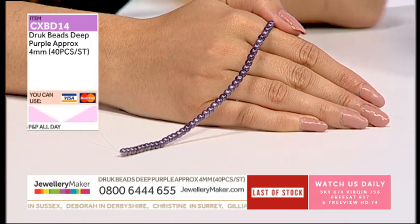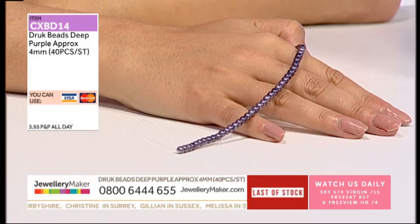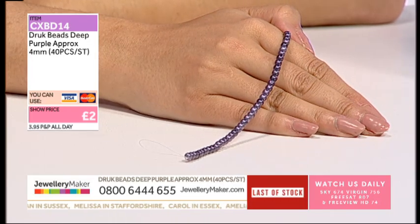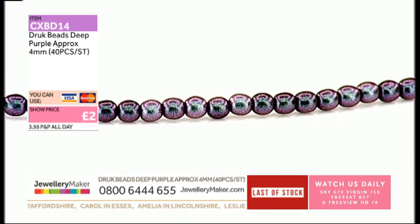They are drunk beads, Liam. Ignore me now, Liam says. You're thinking drunk beads, aren't you? No, they're not drunk beads. They are druk. Druk is a name of Czech beads, a Czech type of bead. £2 for you tonight, and four millimetres. You could use them to make this.